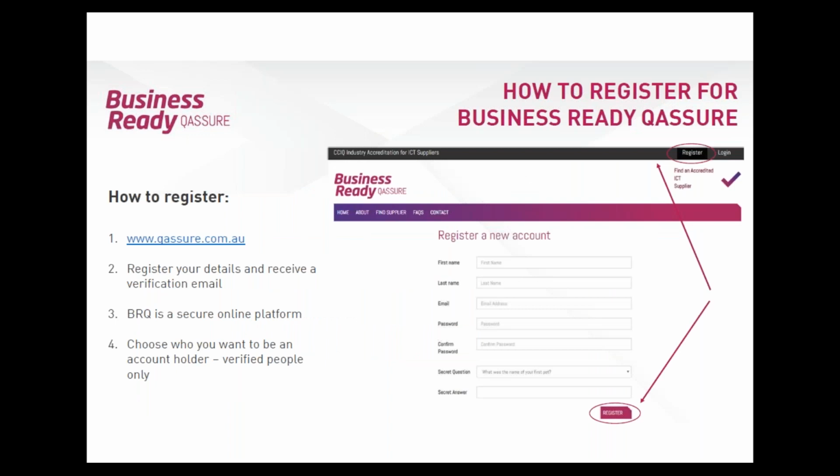Now, how to register through the platform. You head to qassure.com.au. Registration is necessary for the first time you want to seek pre-qualification. If your company is already registered or has been in the past, then there is already an account set up. And due to security reasons, we cannot have two account holders for the same account. You'll need to contact me after this webinar to update your account holder details.